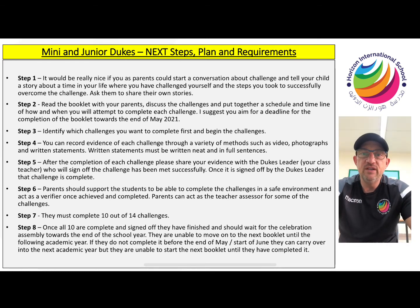Step 2 would be to read through the booklet together and have a discussion about the challenges and put together a schedule and a timeline so that you can then complete those challenges within the set deadline. Okay, I am suggesting that you aim your deadline to be somewhere towards the end of May, the beginning of June. That allows us a little bit of time at the end of the year to do a rewards assembly and to celebrate their success. So moving on to step 3, I would identify which challenges you want to complete first and then get cracking and begin with the challenges.